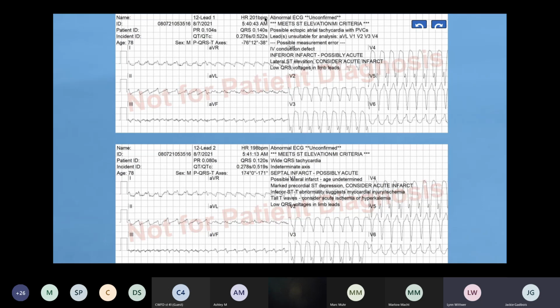Actually, I'll chime in now. I agree entirely with that. And even if this was a younger person, I don't see anything on this 12 lead that makes me think that this is an SVT. If you refer to our orders very specifically, and I know that V1 is hidden, but we have a wide complex tachycardia, and in V1 we have definite downward deflection. So this is a wide complex tachycardia.